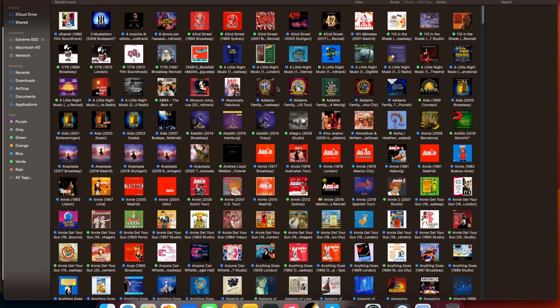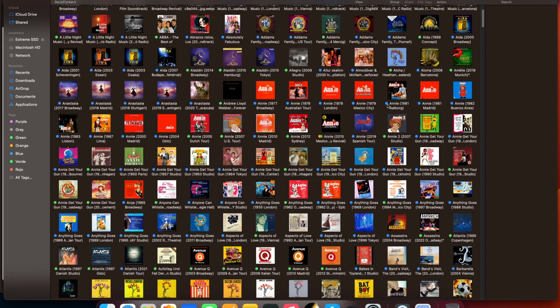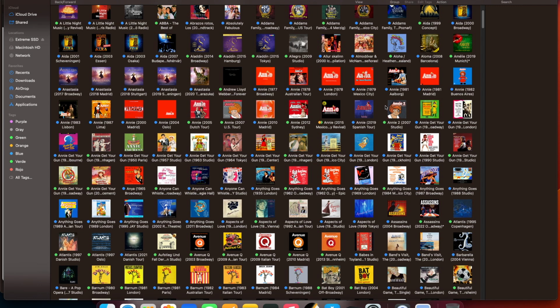Also, I'm talking a lot with my hands, and you can't see my hands since I'm doing a screen cap. So just envision me talking a lot with my hands. But as I was saying, I do like to scan these covers into the computer so that I don't necessarily have to touch my physical collection.